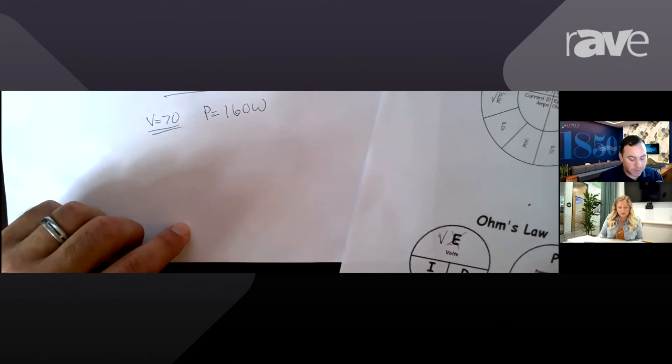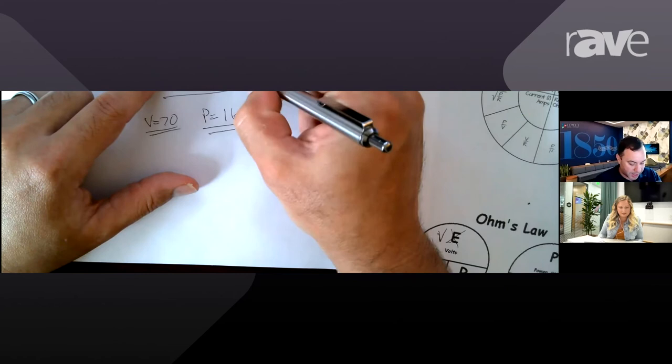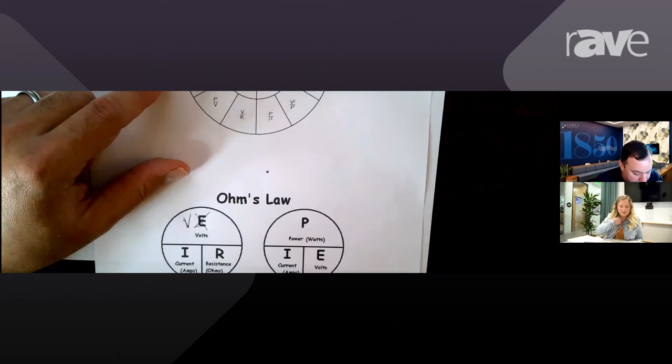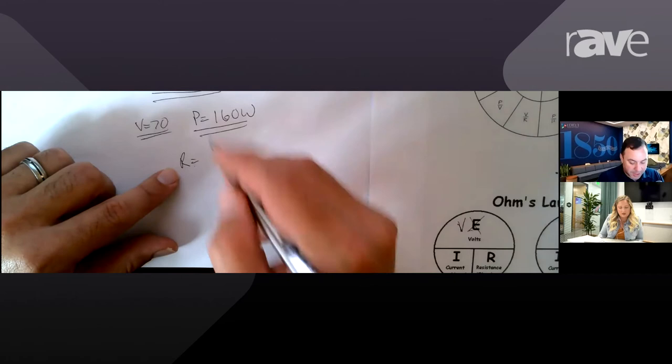So what impedance do you expect to see? Well, number one, I can just see that I can swap the P and the R here. So this can be translated: R is equal to V squared over P. Or I can just come over here and say, I'm looking for impedance, or ohms, V squared over P. I got that right there, because I already have those two. Exactly. So I'm looking for R, and then I just substitute that in there, V squared over P.